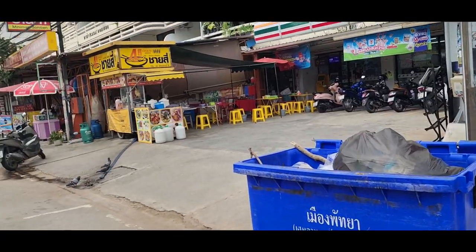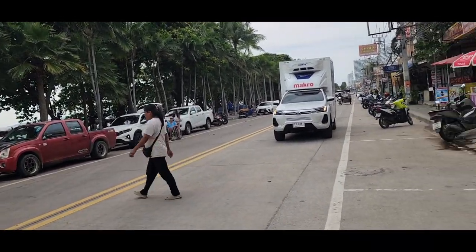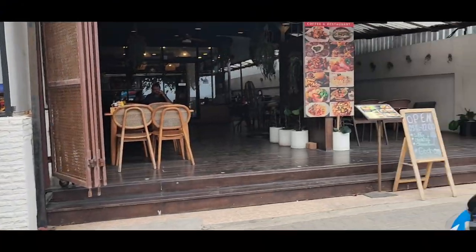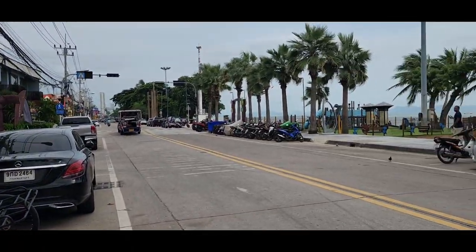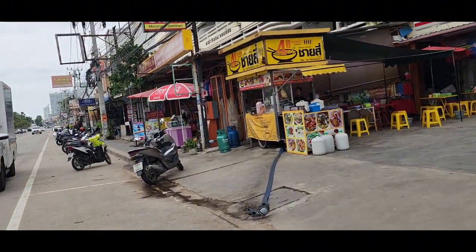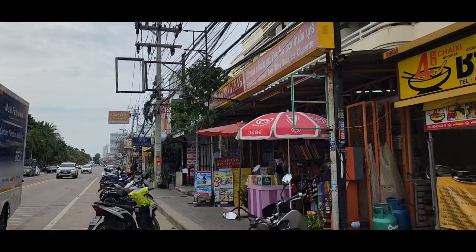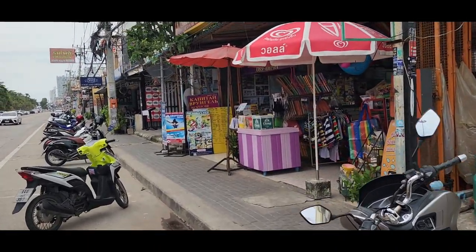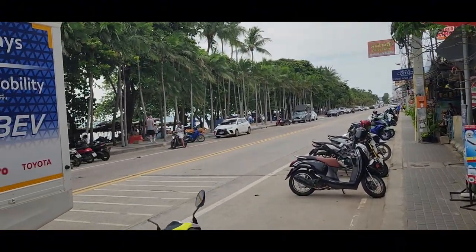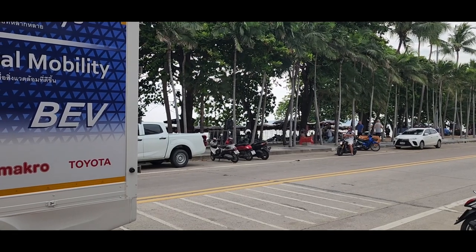Okay, so we got off just past the Burger King. Let's see exactly where we are. You've got the market down there, little kids' playground over there. 7-Eleven here. I'm going to be popping in this little shop here. Grab a beer. Then chill out over the road where I'll meet up with Jay somewhere over there.